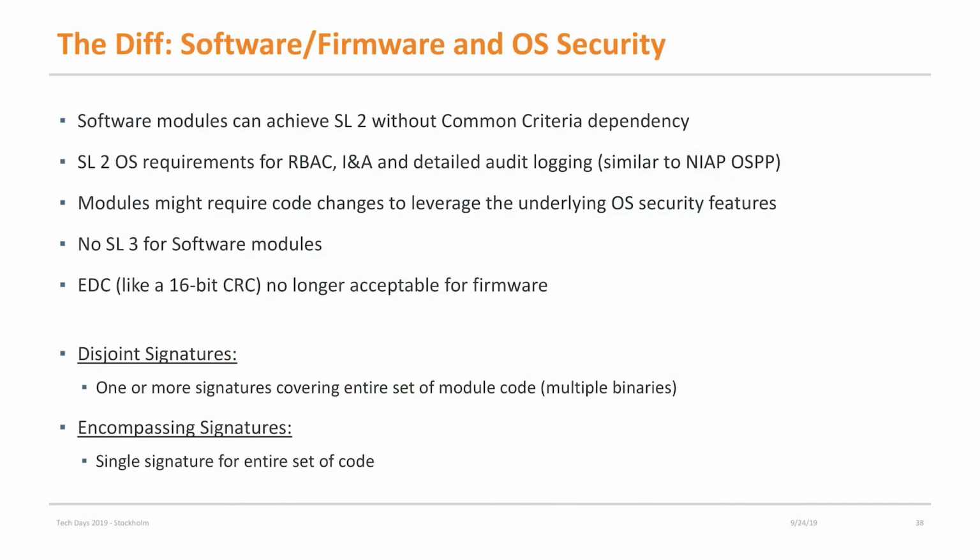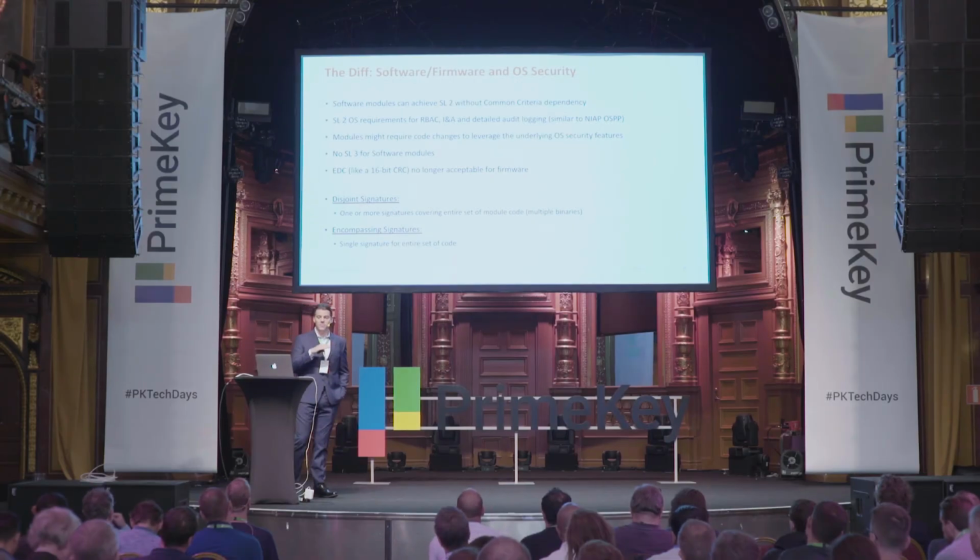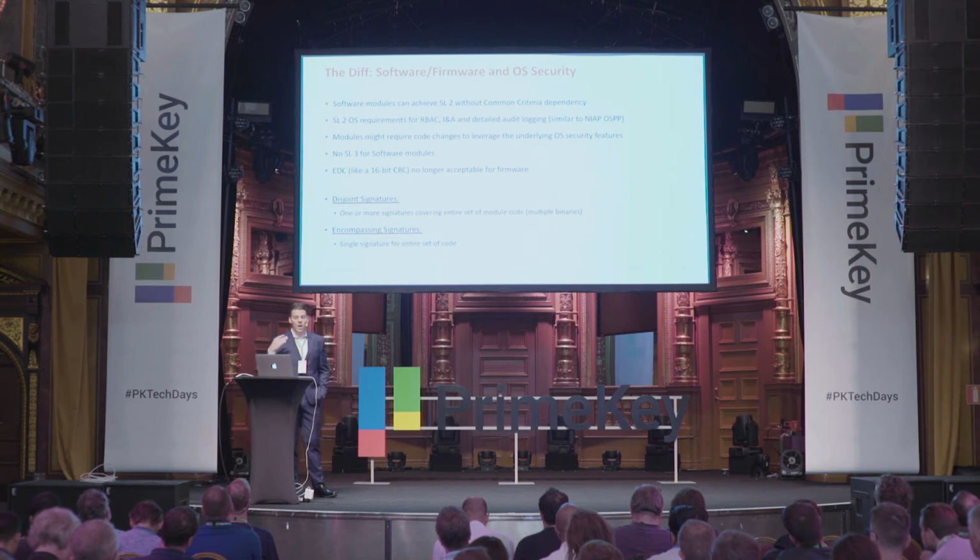The big takeaway for software, firmware, and OS security is that you can't go beyond level 2 for software, so no level 3. There's some requirements to tap into the operating system if you want to get to level 2, and you have to do role-based access control, identity and authentication, and detailed logging. They've removed the dependency from common criteria. It's no longer acceptable for firmware to just do an EDC. You have to do an approved integrity check.